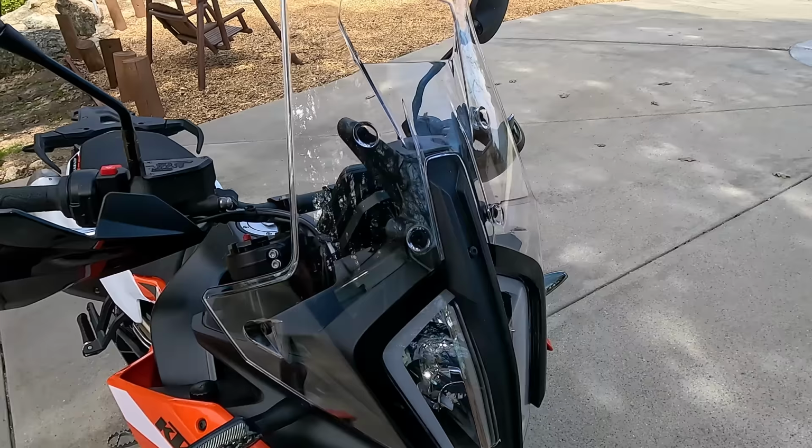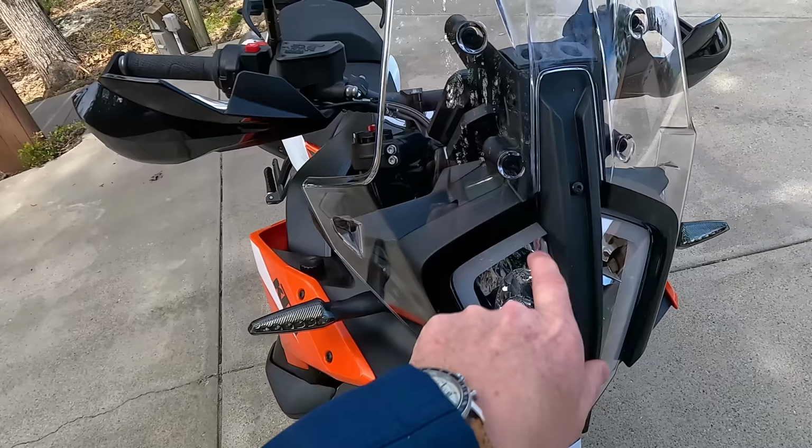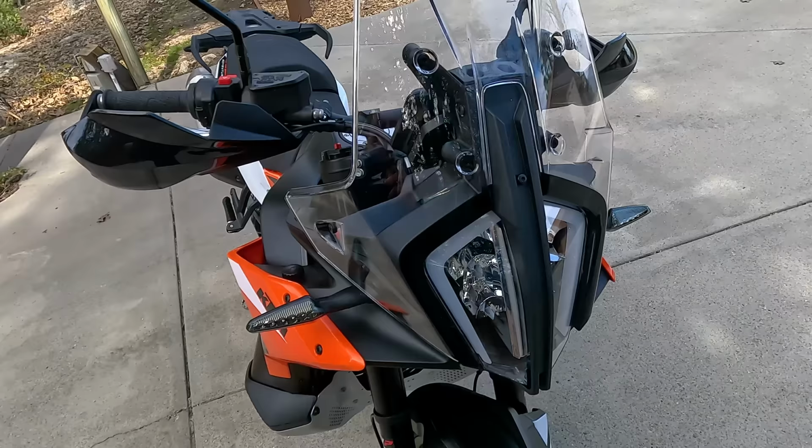Now, the headlights are real similar. The windshield attachment is different. You have four attachment points here and two here. So they've literally gone, on the old bike, I think the old bike had one bolt here, one bolt for the whole windshield. And now you've got six bolts to hold on the windshield. They went from one to six.